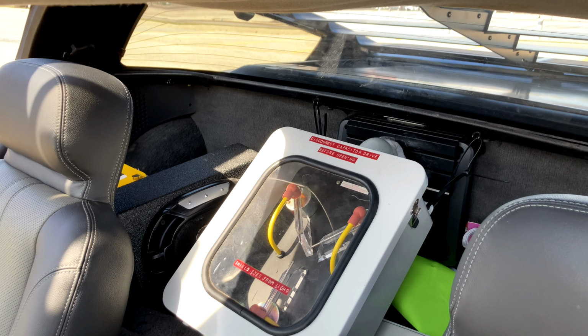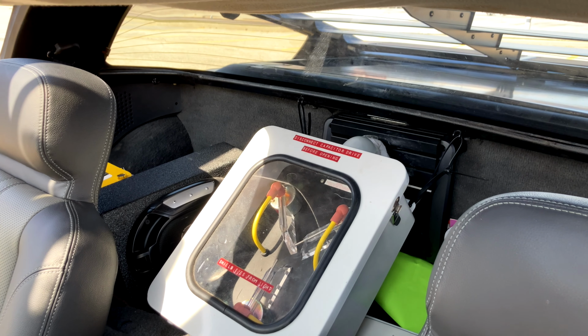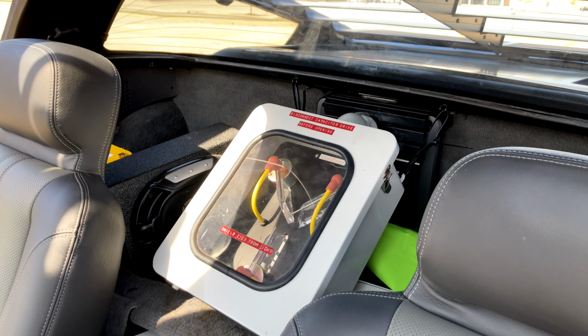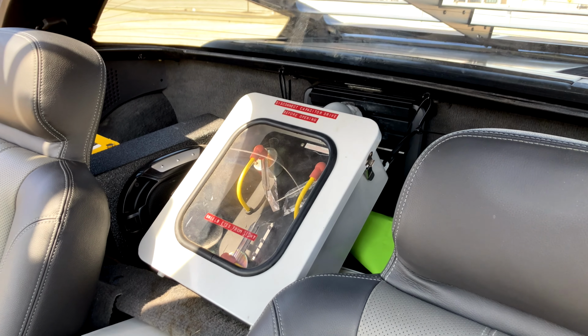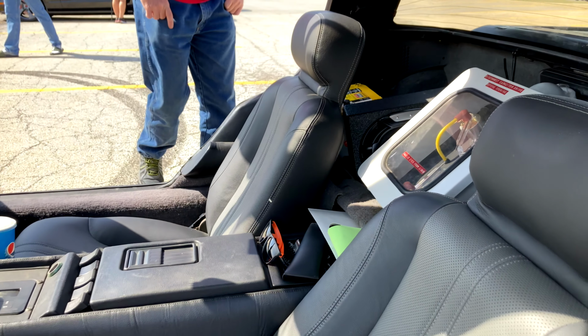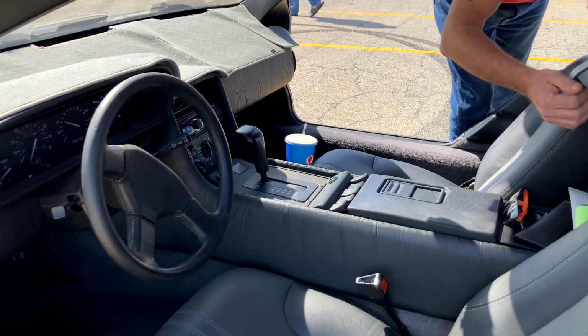It says disconnect capacitor drive before opening. Okay. And it says shield eyes from lights. Boy, I like to read better. Went to Chicago Public School. Sorry about that. Yeah, this looks cool. Very, very nice. You don't see these around too often.